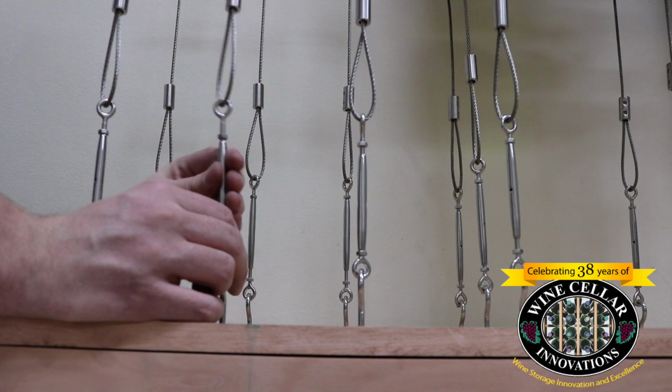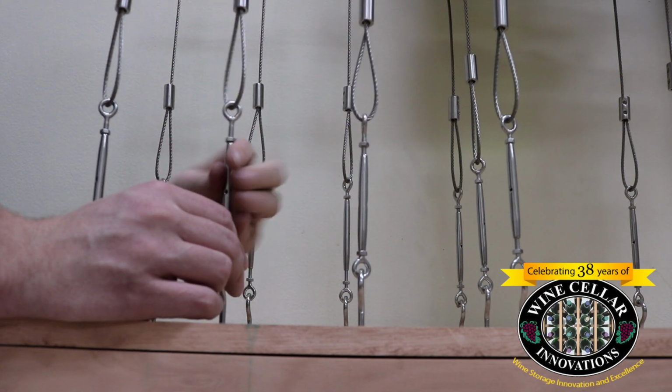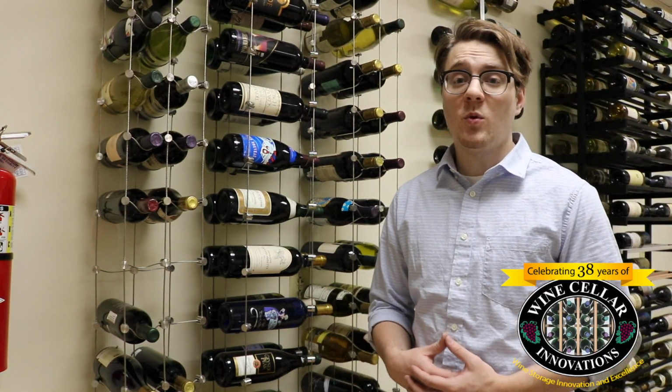Once tightened though, some cross clamps may rotate in or out. You may be able to tighten them with your hand or with an Allen wrench. And as easy as that, our cable wine racking system is ready to hold your favorite wines.